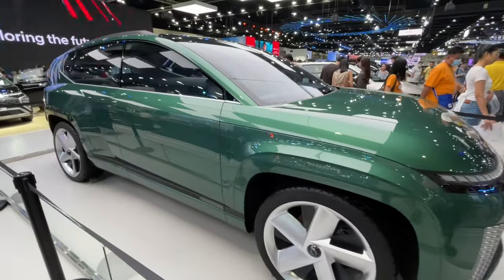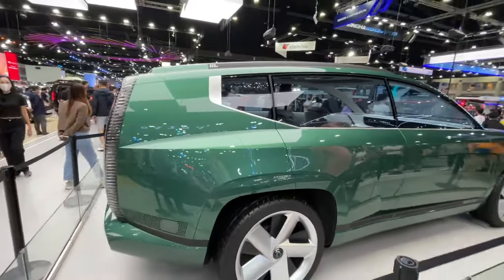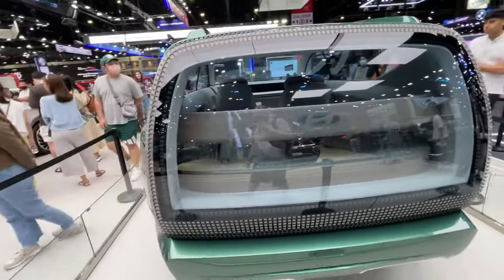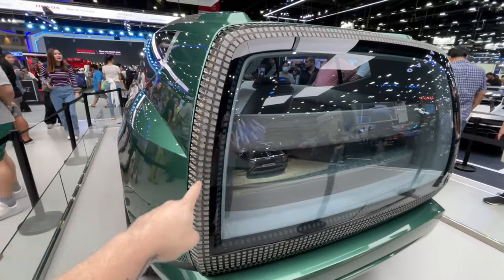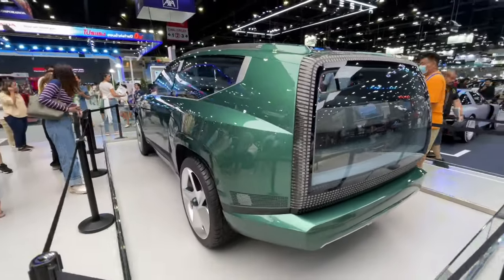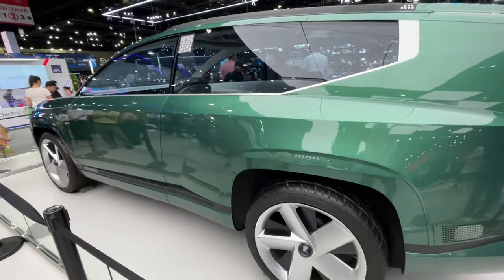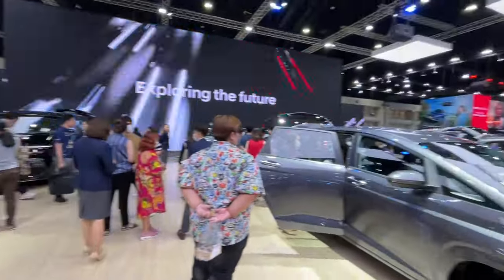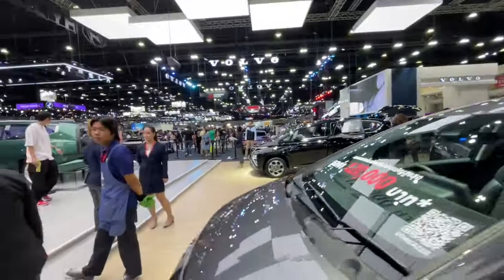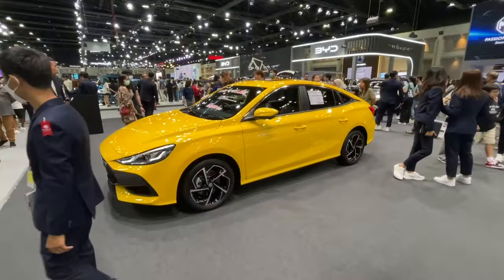What the hell is this? It's a new Hyundai. Too much glare. Look at the hatch on this. What the fuck? Is this whole thing like the tail light? It just goes all the way around. So wheels are gigantic. Got all the Hyundai vans and SUVs and stuff. There's tons of people looking at all this trash, but hardly anyone's looking at the 74 or whatever that concept car was.